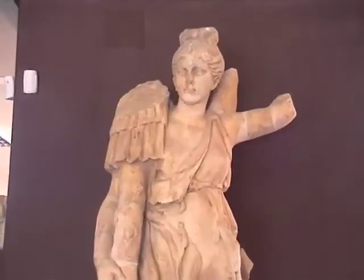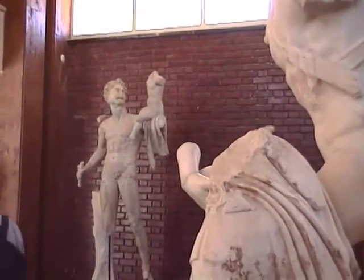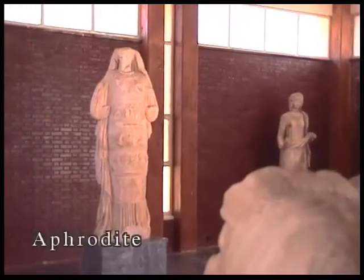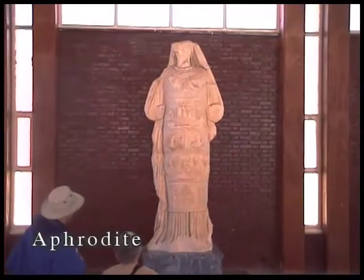This is Nike. There were a number of statues of nude men, but I was more than a little disappointed by this depiction of Aphrodite, which would have been the main focus of her temple.